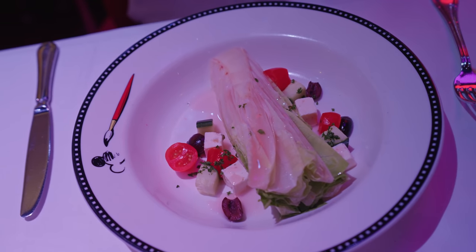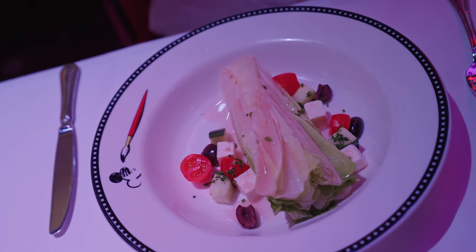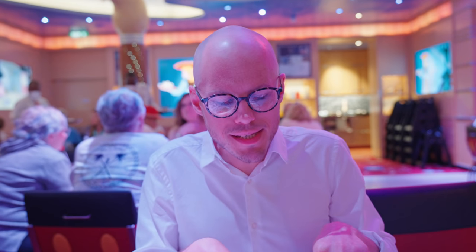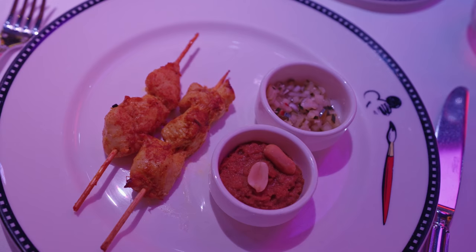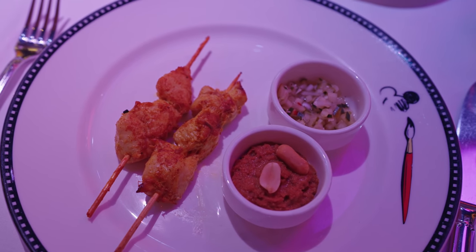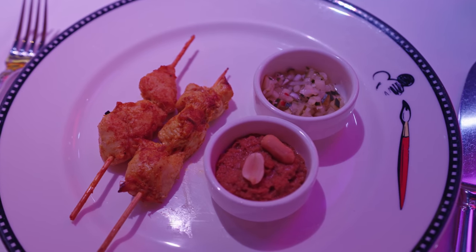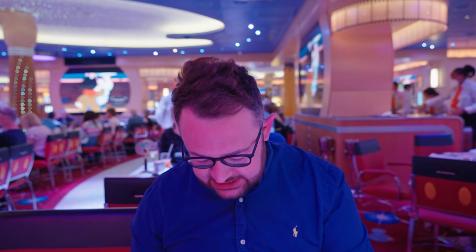So for my second course, I've gone very light actually, which is good because I've got pasta for my main. I got the romaine wedge lettuce salad. Very pretty, isn't it? Very beautifully presented. Again, simple but really tasty. Yum. And I got the Malaysian chicken satay. So it's basically skewered chicken with a side of peanut butter sauce. Really delicious. I like this at home a lot from our Thai restaurant. So let's have a little try. Delicious. Ooh, salty deliciousness. The taste is absolutely delicious.